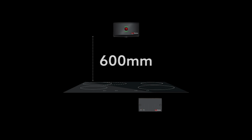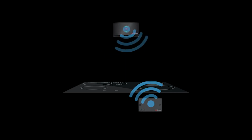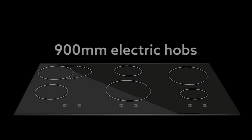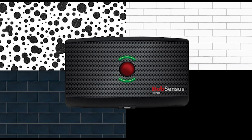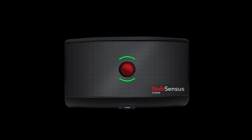Easy and quick to install, the unit is simply attached to the wall, above the hob. It is then hardwired to the power switching unit located under the worktop. Where hardwiring is impractical, 4 AA batteries will power the unit for an estimated 2 years. A secure, highly reliable digital radio link connects the two devices. The 40 amp switching capacity makes the device compatible with most 600mm or 900mm electric hobs. The stylish design complements any kitchen scheme, but is robust enough to cope with the most challenging environments.